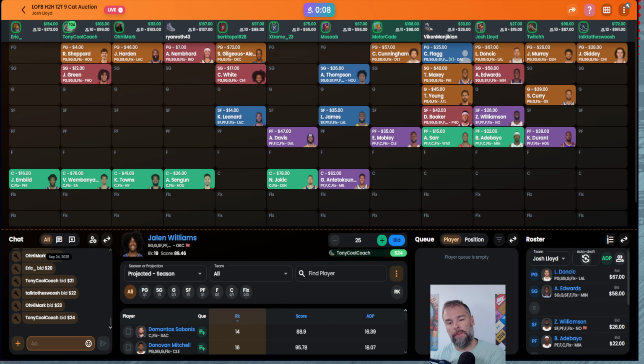Looking back at that Zion price, it's too much. I shouldn't have spent that much on Zion. Oh well. Only 25 here for Jalen. I just can't even bid this amount. Again, I thought it's a hot room.